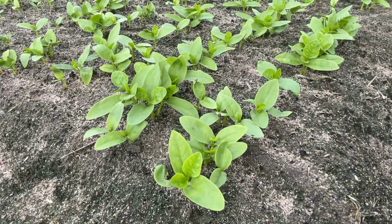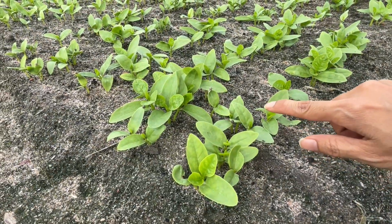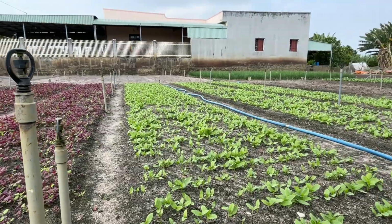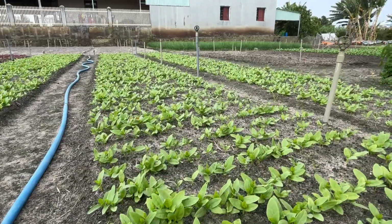These plants grow naturally as a vine, so I'm wondering if they're going to add stakes when the plants get bigger so it can climb, or they're just going to harvest it at a few inches.